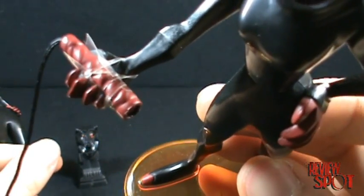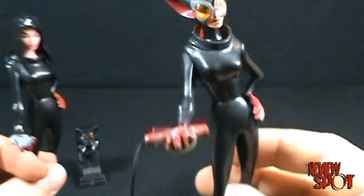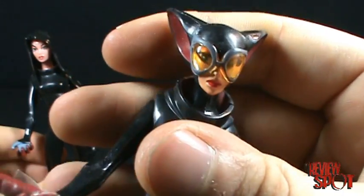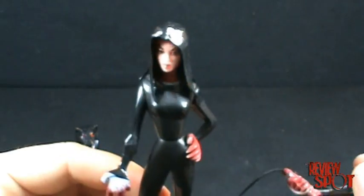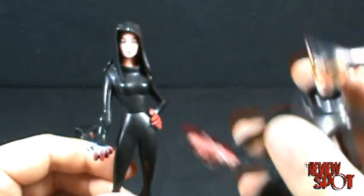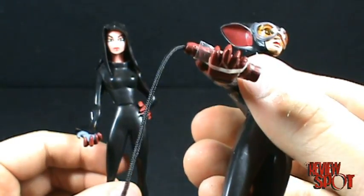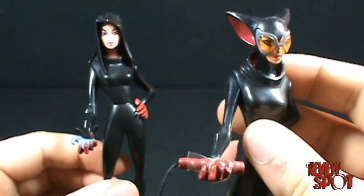This Catwoman still has hers though, with the elastics keeping it in there. I would definitely say if you have this Catwoman and you're just opening her up now, keep the elastics on her, because if you've seen my review of Selina Kyle, the whip doesn't really stay in her hand very well. So it's going to give you problems. I would just say leave it. Just leave it as is.